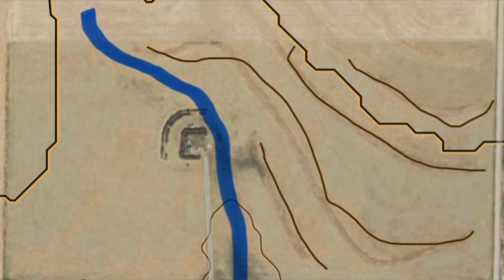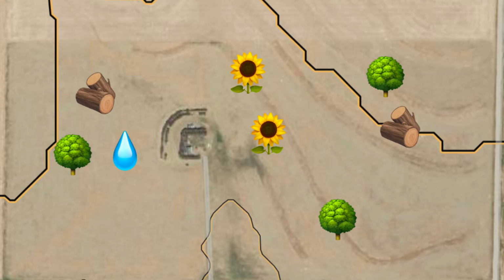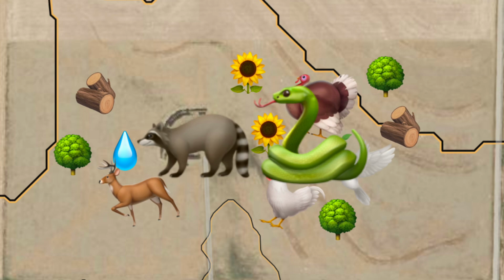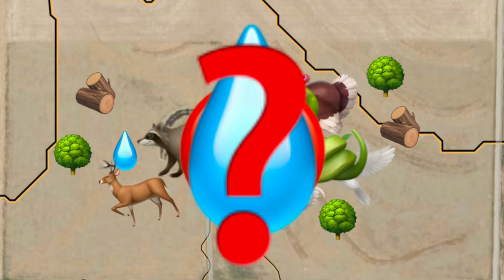Some of my ideas for this property include building brush piles for wildlife, putting in some sunflowers to attract doves, adding a water guzzler so that the wildlife can have access to some drinking water, planting some small shrubs to add woody structure to the property. All of this will hopefully attract some deer and antelope and the birds, pheasants, doves, and quail. I'm also concerned about raccoons and snakes, so we'll have to be sure to keep those out. And one more big project that I'll share with you at the end of the video.